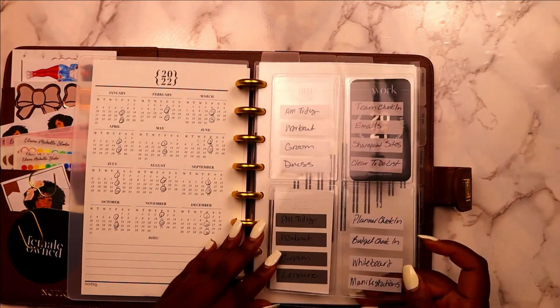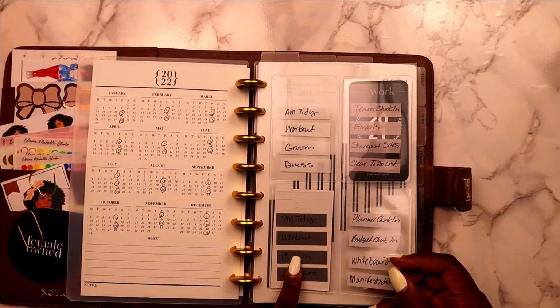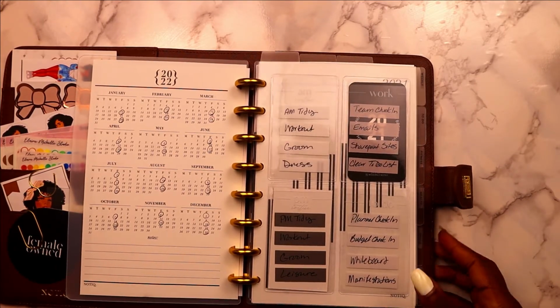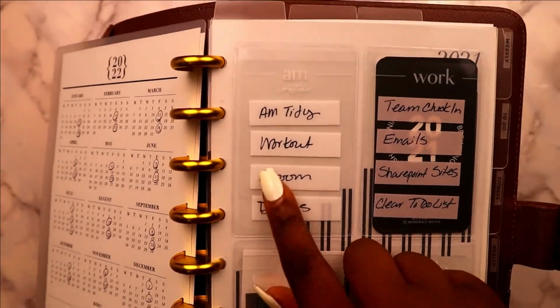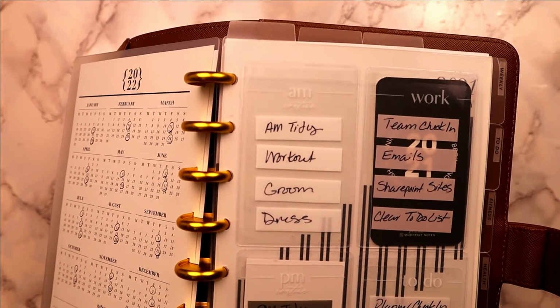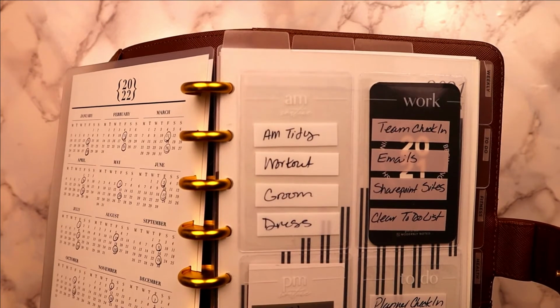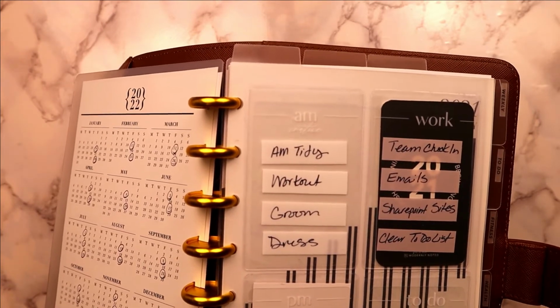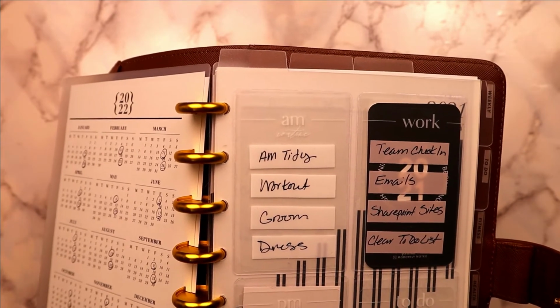Now, some of these do not change often. I would say the AM PM routine are the ones that typically change the most. So I'll just briefly go over those really quick. I'm not going to take them out because they would take up more time. But the AM routine, we have our AM tidy, which is just things I do in the morning. Like I make my bed and tidy things up. It's not a full-blown clean, but more like a tidy, like making my bed. You know, I may pick up a few items on the floor, whatever.